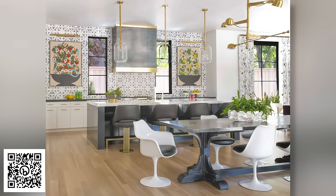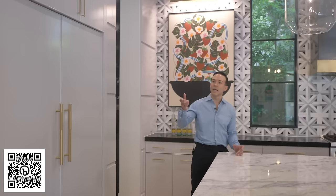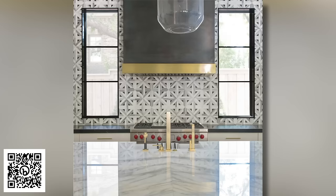And then in order to make this kitchen very functional, we did this large wall of all of our function and storage, all of that hidden and very secondary. And it allows you to really focus on the beautiful tile and the beautiful art.